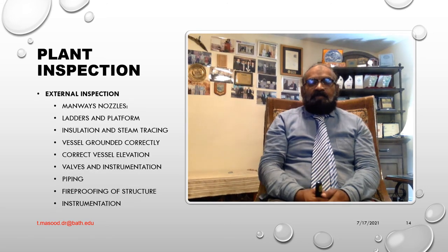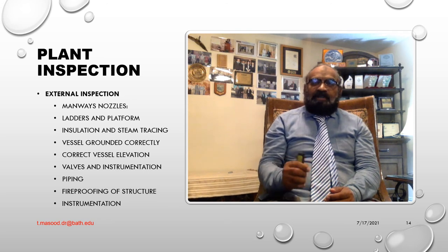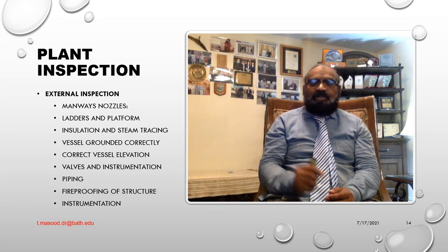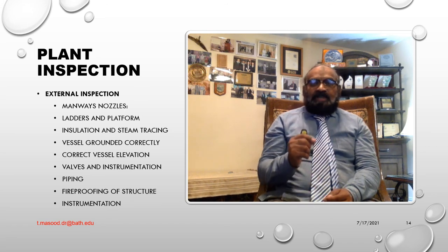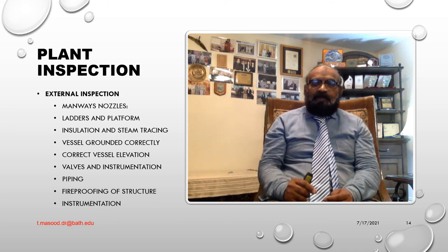Okay, external inspection. Manways and nozzle location, size and flange rating, and finish metallurgy with a proper gasket, nuts and bolts. Second, ladders and platforms correctly positioned, secure and free to expand. Number 3, insulation and steam tracing provided as specified and has expansion joints as required. Number 4, vessels grounded correctly. Correct vessel elevations, wells and instrumentation easily accessible from grade or platform.